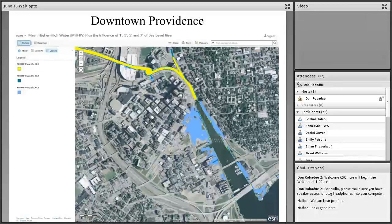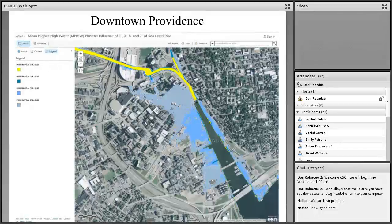This is showing 5 feet, but one of the things that we discovered is that when we threw the 7-foot layer on, there's a dramatic difference, and this is not just in this area, it's many areas of the state. For whatever reason, there's a break in topography, and the 5 to 7 foot layers are significant for us.